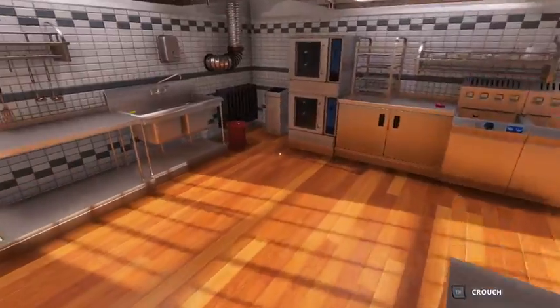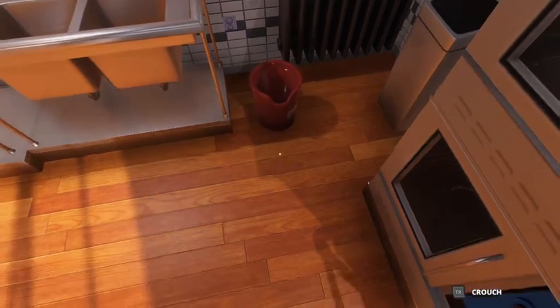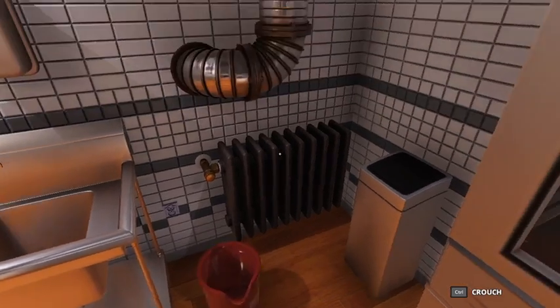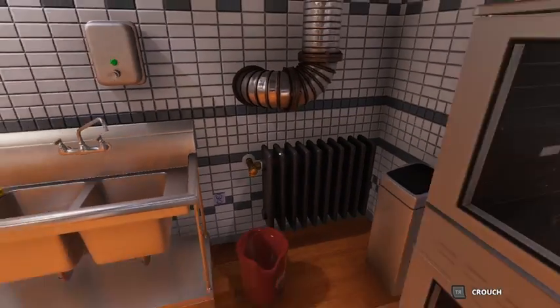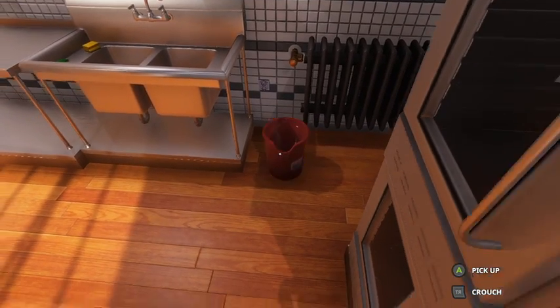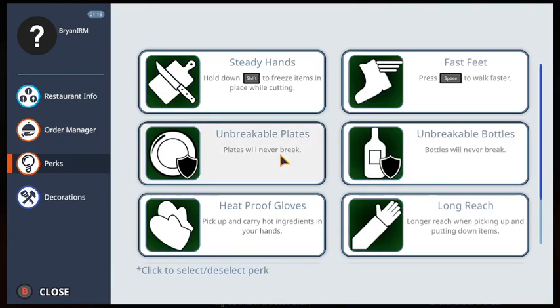So now we have a nice new clean kitchen. And again, that's the trick to keeping a kitchen clean, is by getting rid of the old one. I don't know why this isn't working right now. What is happening? Why is this game doing weird things right now? The game's not letting me pick things up right now, which is really annoying, and we're going to figure that out. Okay, so long reach, heat-proof gloves, and close it.